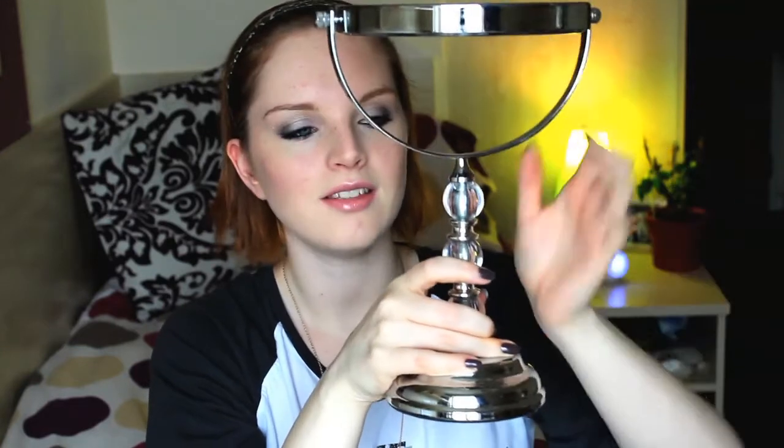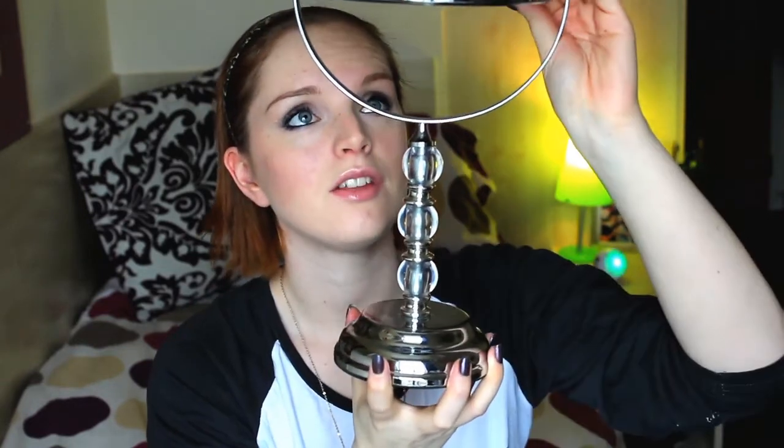Now I'm going to sort of do that so that it doesn't blind you, but I'll sort of put it down a little bit. See, like that? And this cost me £13 and it's huge. And I think this is absolutely fantastic. The other side, the magnifying side, I think is ×5, so it's very magnifying. It's massive, and for £13 I think that is an absolute bargain.